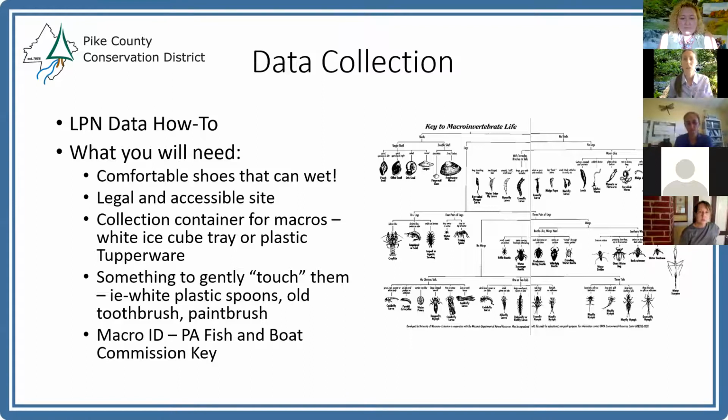And then to learn about identification, there's the macroinvertebrates.org site, which is great. There are apps for your phone that exist. Then there's also the Pennsylvania Fish and Boat Commission macroinvertebrate identification key. And we have links to all this stuff in the chat, and we'll throw that out in the emails as well when we send out the recording. So there's so many resources. Citizen stream monitoring is a real hot thing the last few decades. Every year there's more and more resources out there to do that.